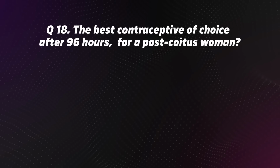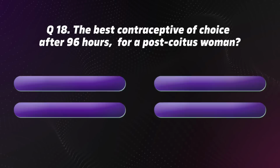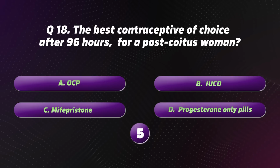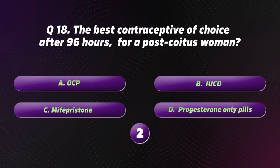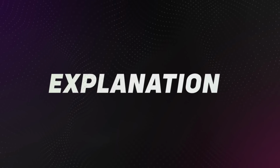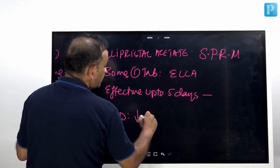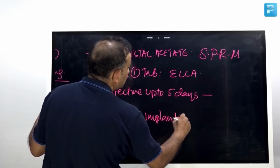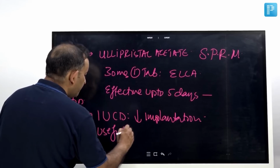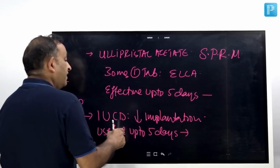Question 18. A woman post-coitus after 96 hours, the best contraceptive of choice. Here are the options. A. OCP. B. IUCD. C. Mifepristone. D. Progesterone only pills. And the correct option is B, IUCD. Here is the explanation. The intrauterine contraceptive device reduces implantation, and what is the best thing about it? It is useful up to 5 days.